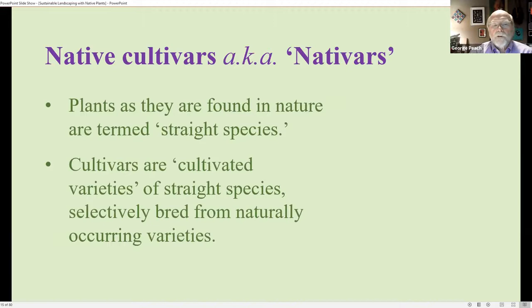Plants that are developed for the trade frequently are developed into what are called cultivars. And that simply means that they are a cultivated variety. And then those plants are typically selectively bred from naturally occurring varieties or aberrations in the straight species plant growth. Very popular plants are developed as cultivars to give us better flower color. Maybe it's to make the plant smaller. Maybe it's to make it more cold hardy. So there are some practical benefits to this practice.